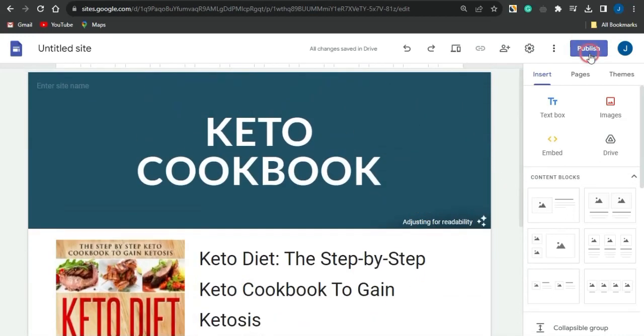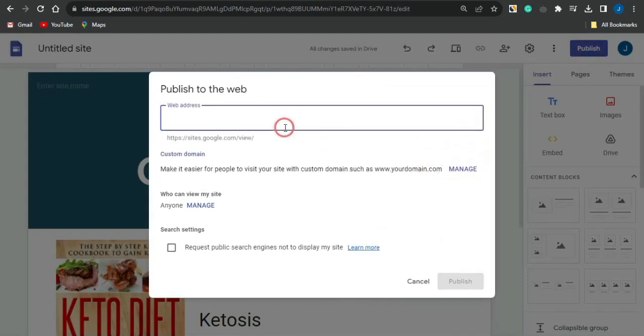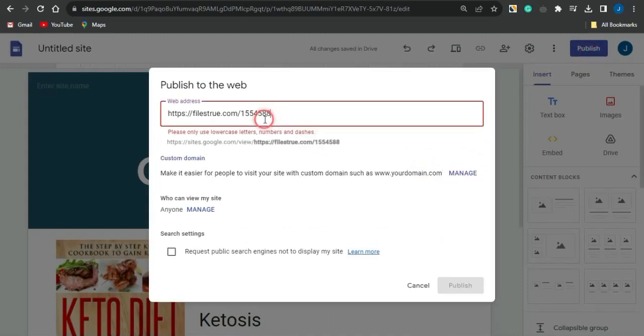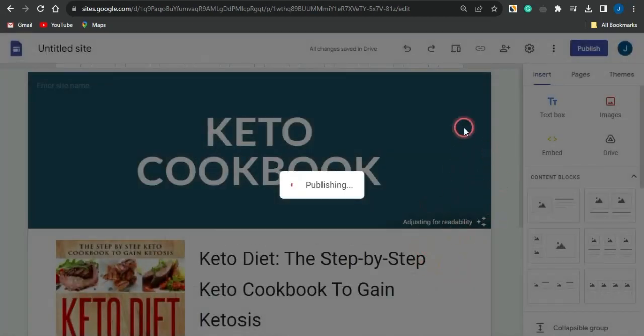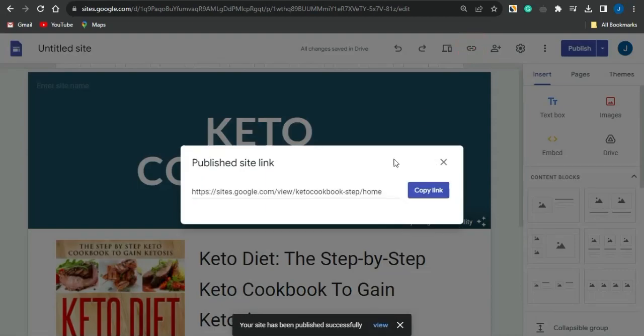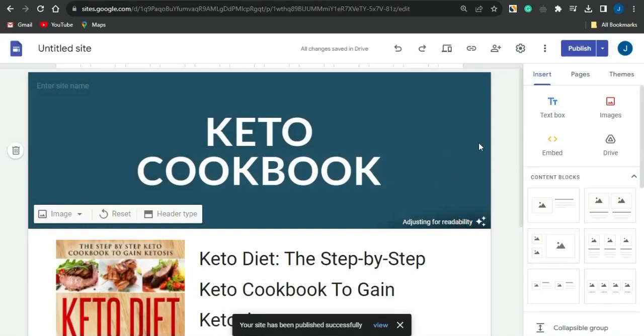So next, you want to go on to publishing the page, and I'm going to publish it with something related to that particular ebook. So right now I'm going to put this keto cookbook right here, and if I click on publish, this page will be published, and I can click on this link and get the link to this particular page.